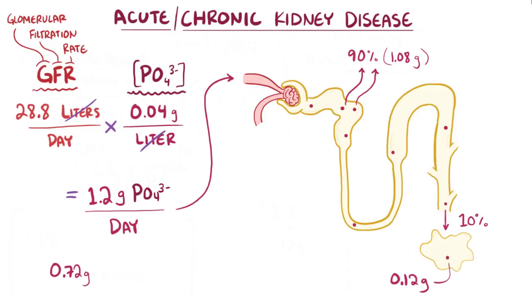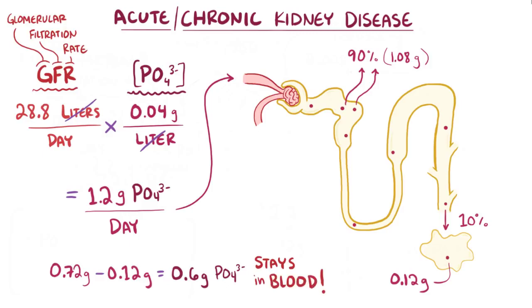And so where there was 0.72 grams being excreted per day, now there's only 0.12 grams. And that means that the difference between these two stays in the blood every day. And this contributes to hyperphosphatemia. This number, 28.8 liters per day, or 20 milliliters per minute, is the point at which it's thought excretion can't keep up with intake.